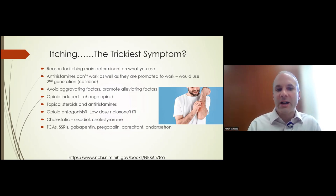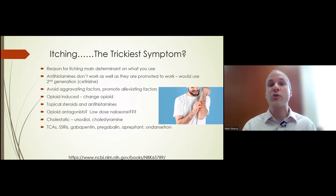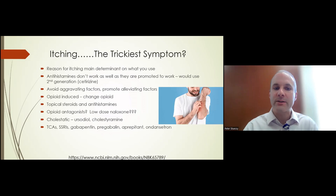The usual recommendations for cholestatic with ursodiol and cholestyramine. Please, if you have any good solutions you've run into in your practice, throw them in the chat, please. And then just some other agents to try in refractory I threw at the end here. There's either small studies or just case reports to support any of these agents that could possibly be used as well.